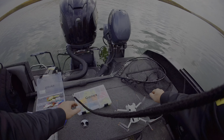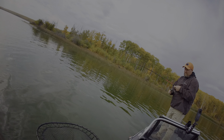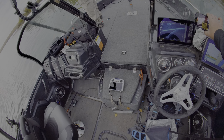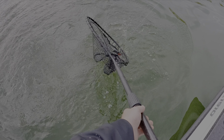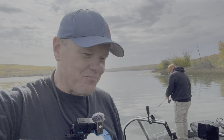I'll grab my net here. Got some weight behind it? Yeah. Oh yeah, that is a nice big one. Oh, a trout. You might crack 10 pounds here, buddy. No. Yeah. Oh, sorry. Oh, he was off. He's gone. How big was he? I messed up his net job. I feel like such a rookie. I feel so bad. Biggest fish of the day.